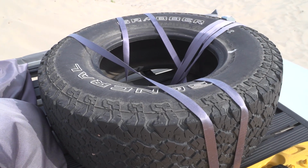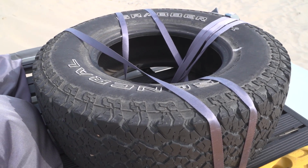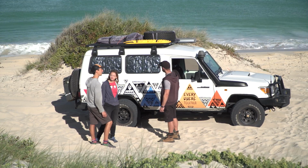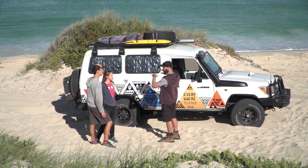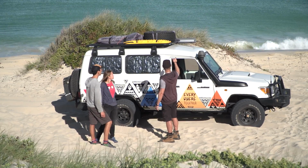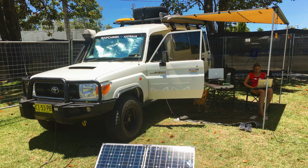Spare wheel. That's just a tyre. At a pinch you can change them. And you got a roof bag up there as well. Two chairs, basic camping stuff. Stuff you're going to use outside the vehicle. Exactly. And that awning, how big is that awning? That's a 2 by 2.5 meters. Yeah, pretty good size for the 2 people.